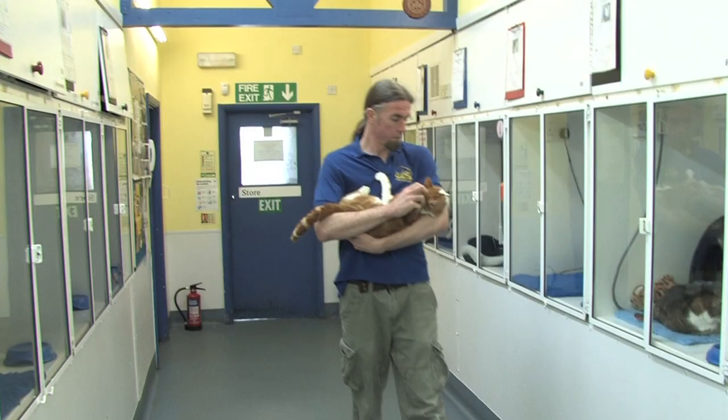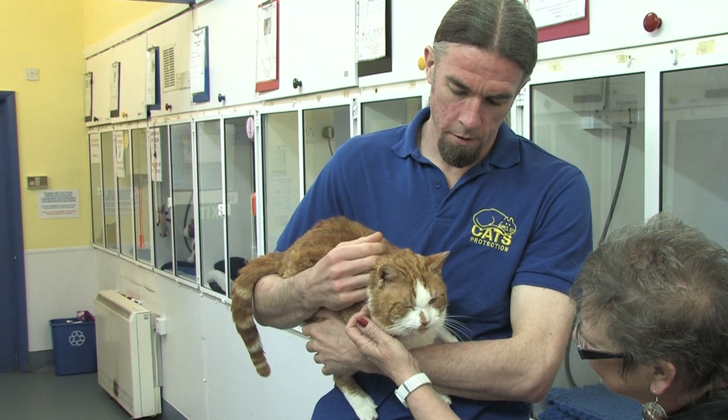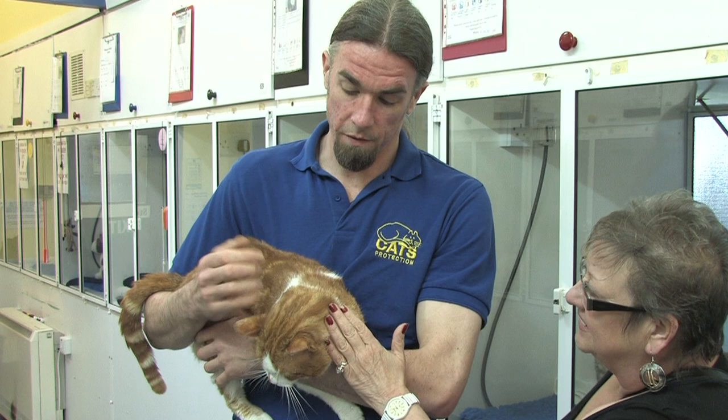Aww. It's the bold Hamish. Hello, Hamish. It's lovely. Hello. So he was a stray, but we think he's between 1 and 2 years old. Hello. Again, isn't he lovely? He's really friendly. I think he's really friendly. He just loves getting cuddled and lots of affection.